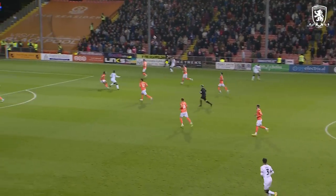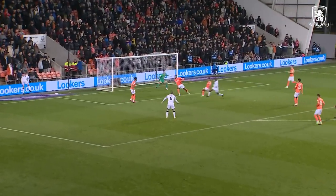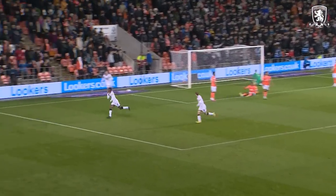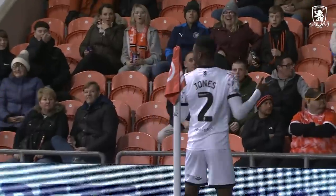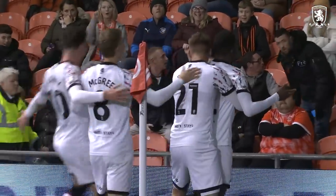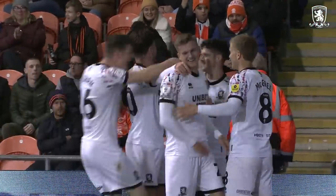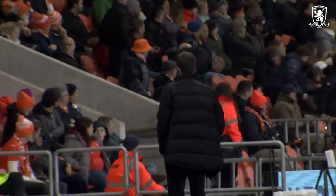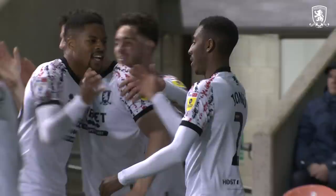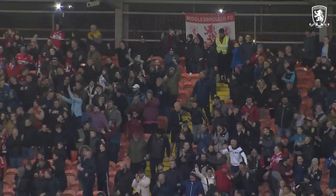They're 1-0 up on Swansea as Akpom will cross from the right-hand side. Falls, he's going to head it down. Jones in the middle of the goal! Isaiah Jones! First time! Neat left-footed finish! Has sent the travelling Middlesbrough support into ecstasy! Quarter of an hour gone at Bluefield Road! It is Blackpool 0, Middlesbrough 1, and Isaiah Jones puts the icing on the cake!